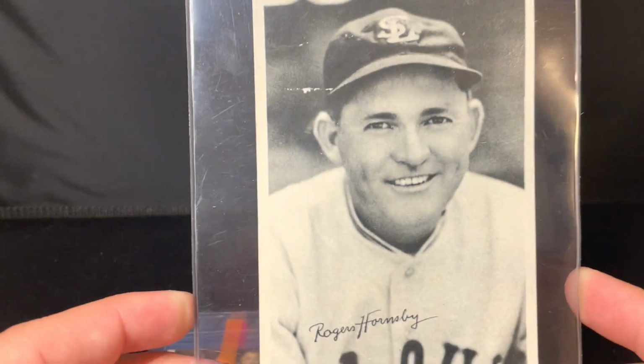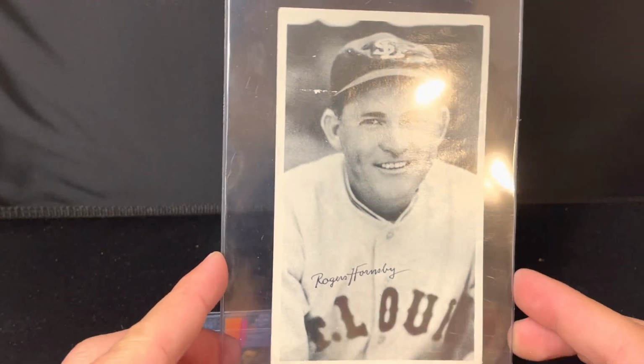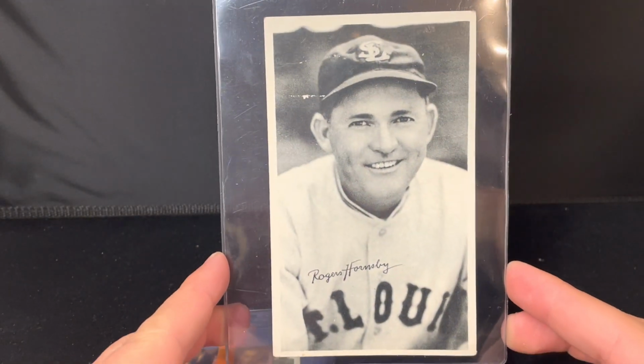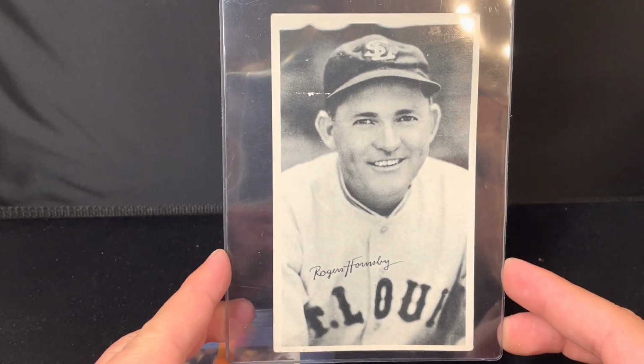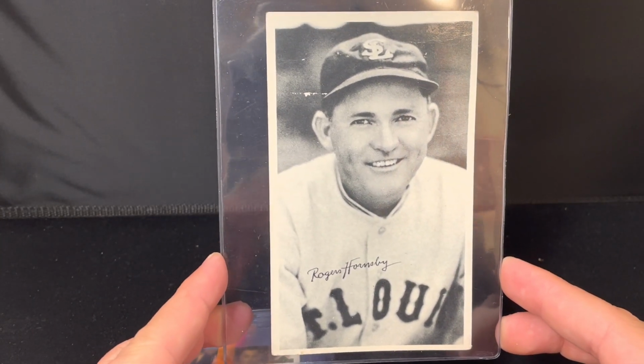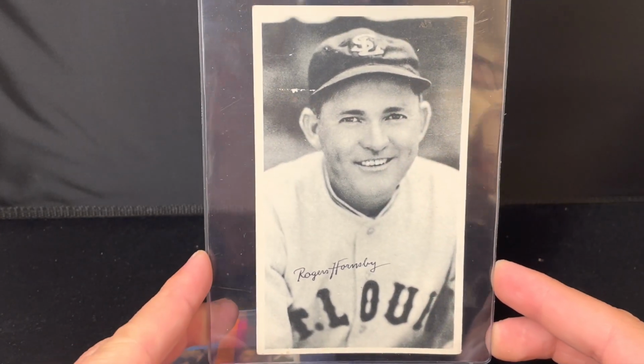Next here, we've got a big card. Nice thing about sending these big cards into SGC is that they still will holder them for the same cost, assuming they're not too big. And this falls within the guidelines of the 4x6. So this is a 1936 National Chickle R313 Rogers Hornsby.